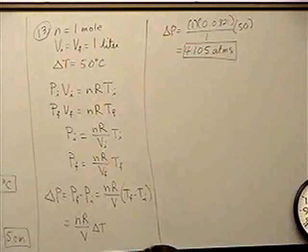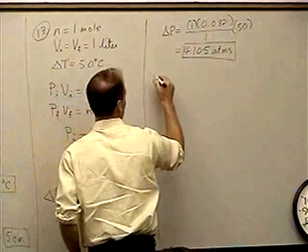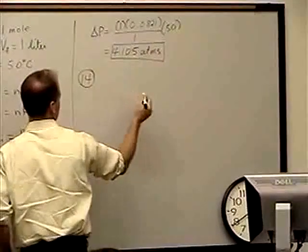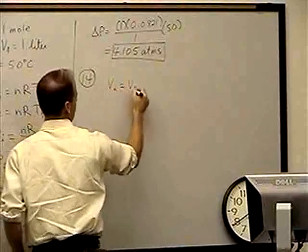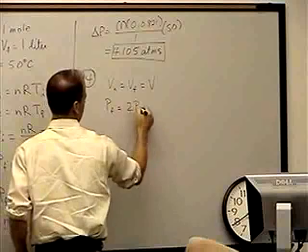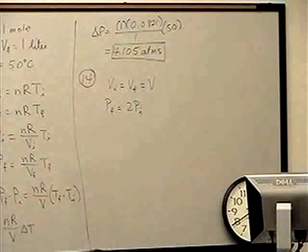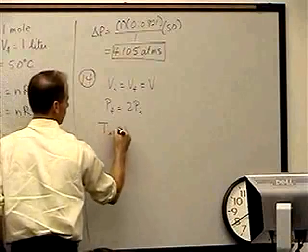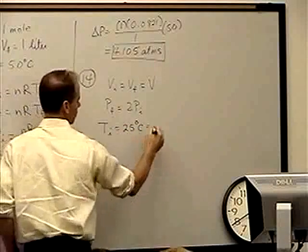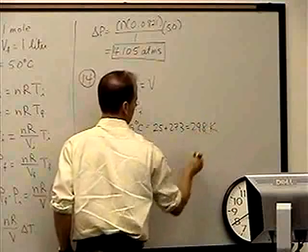Look at 14. 1 mole of an ideal gas is at a temperature of 25 degrees Celsius. If the volume is held constant and the pressure is doubled, what would be the final temperature? Volume initial equals volume final equals volume. And final pressure is twice the initial pressure. We have an ideal gas and the initial temperature is 25 degrees Celsius, which would be 25 plus 273, or 298 Kelvin.